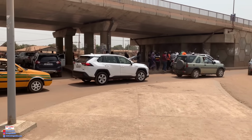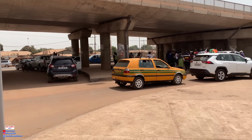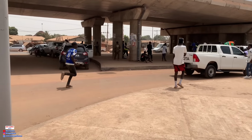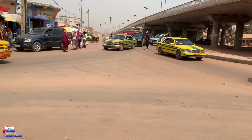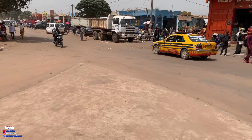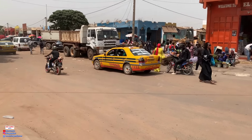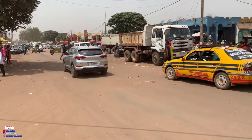As you can see, coastal road under the flyover is very clean. From the flyover, I will move towards the coastal road market to see how the cleaning is going on. As you can see, the coastal road market today is somehow clean.